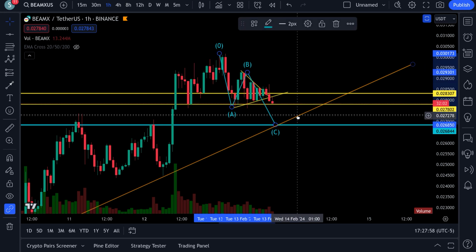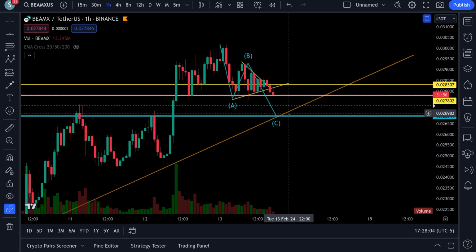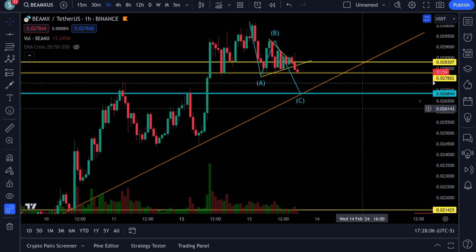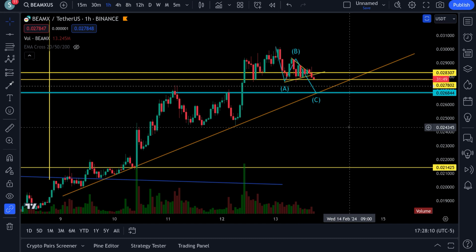We're still on a trend line. As long as we don't break this trend line, we're still in an uptrend. So we'll see once we get down here what happens. I will keep a very close eye on it, and I will keep you guys updated. I will get a video out tomorrow. All right, we'll see what happens.